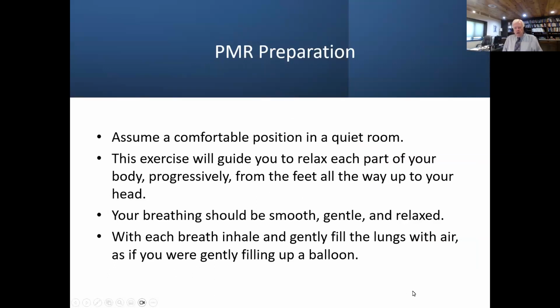Now, to prepare yourself for an experience of progressive muscle relaxation, I invite you to assume a comfortable position in your chair. This exercise will guide you to relax each part of your body progressively from the feet all the way up to your head. Of course, today I have a limited time, so we will only go through some of the first steps in relaxing the body.